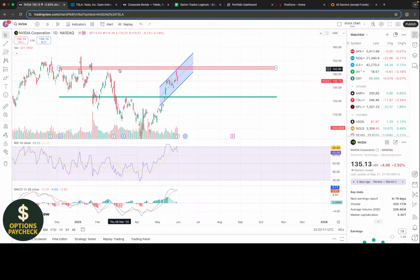So you see it's around 143, 145, 150 maybe. And also there is support around $123. So you can see the support here, right? The previous resistance is now support, and here you have two levels of resistance.